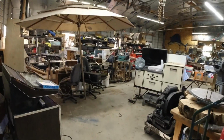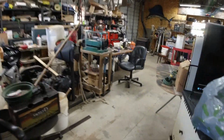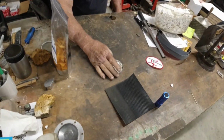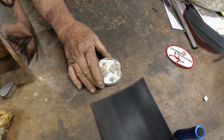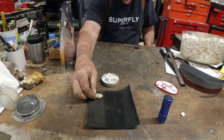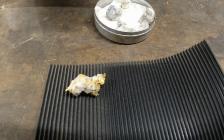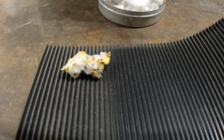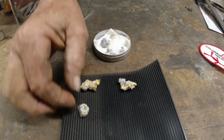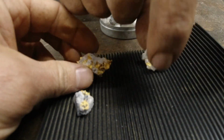Hey Daryl. Howdy. So you found some gold. What did you find? Well, it's called specimen gold. Oh my goodness. That is amazing. It's still in quartz. You found this with your Minelab? Yes. 6,000? Uh-huh. Oh my goodness. And that is some amazing gold. It was in one piece.